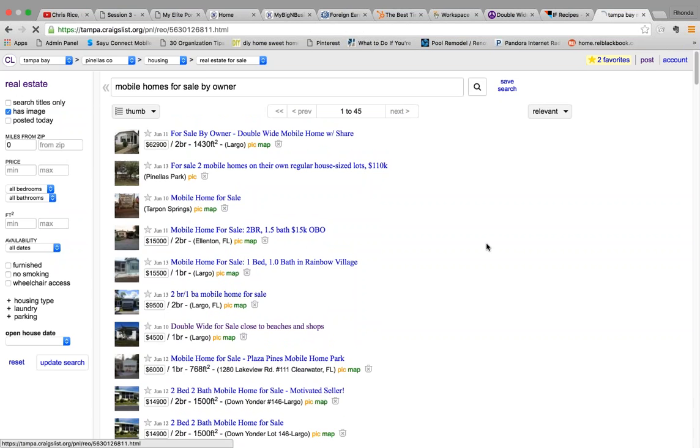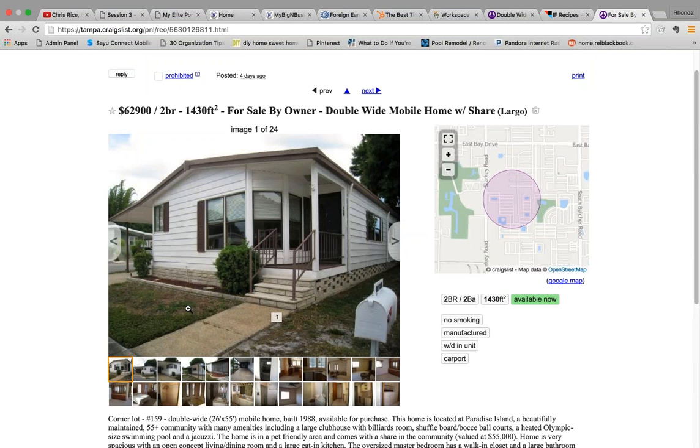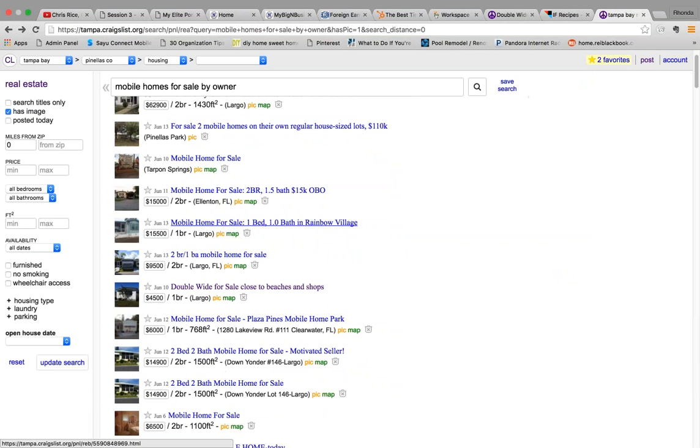I just want to see what it says. Paradise Island, that's probably why. It's a little more upscale neighborhood, but I don't shop there because that's not what I'm looking for. But I'm going to start going down through here to see what prices look like.